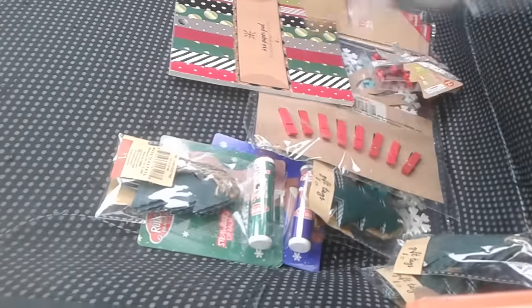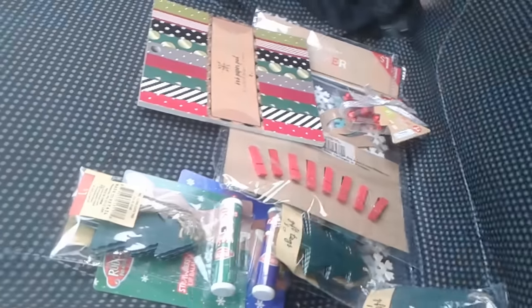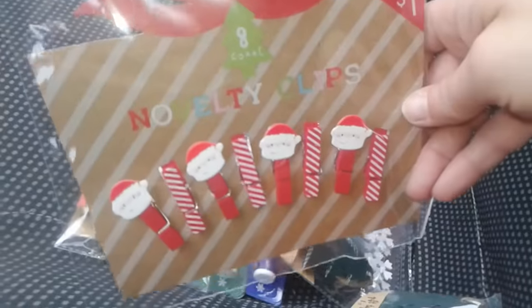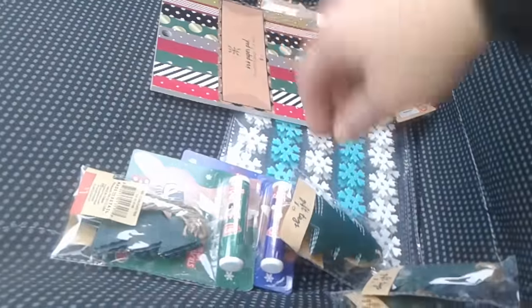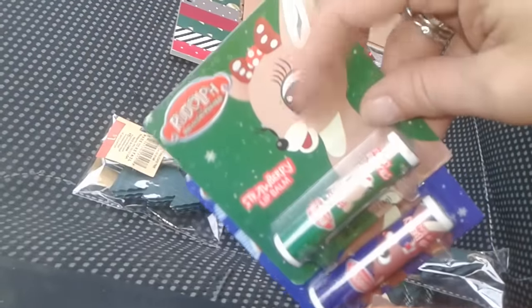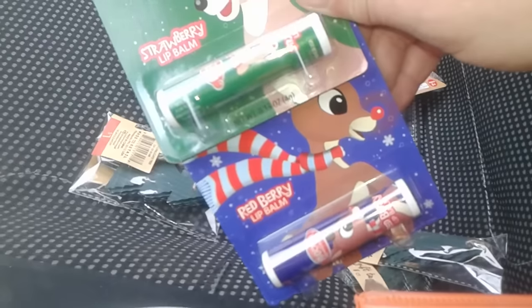They did have these. I just saw 504 Pretty Things haul these. I'd only found one pack of those. Found one pack of these. I'm going to actually put these on a garland to hang Christmas cards off of. So, super cute idea, right? I got these for my G-Maws because my grandma likes the girl reindeer, and my other grandma likes the red Rudolph. So, those were cute in the dollar spot.